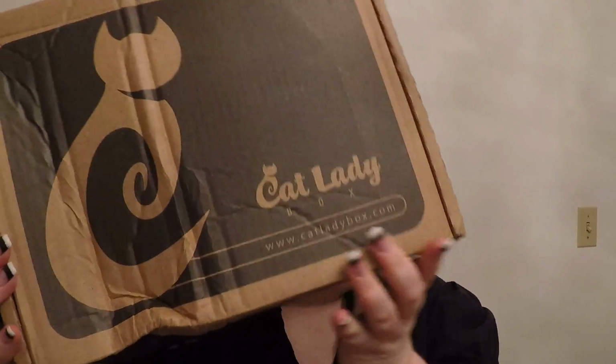Everybody, so it's that time again for our Cat Lady Box, and this one has been through the ringer apparently. I don't know what happened, but hopefully everything inside is okay. Let's find out.